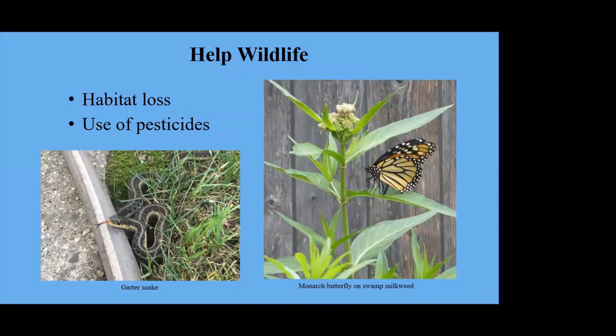So another goal is to provide for and conserve wildlife. Much of the original habitat for wildlife on Long Island has been lost to development. And most of the vegetated areas we have now do not support our native wildlife. For example, large lawn grass areas or landscapes that we have with non-native vegetation.